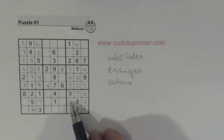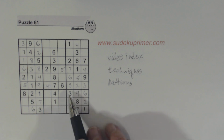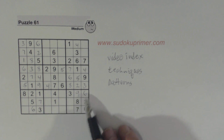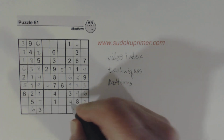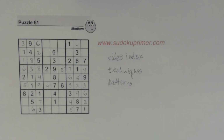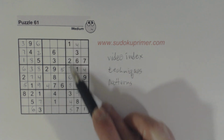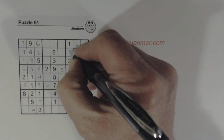Okay, and now we've got two cells that are empty here, two numbers that are missing, and they are 1, 2, 3, 4, 5, 6, 7, 8, 9. So these are 4 or 5 right there. We have a 5 there, so we can solve those two numbers. Now we're only missing one number in this column. Can you see what that number is? Well, it's a 9. Right.